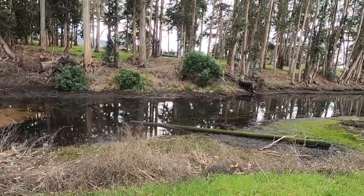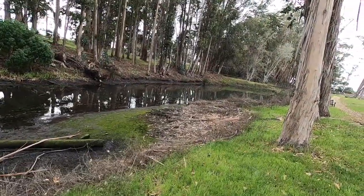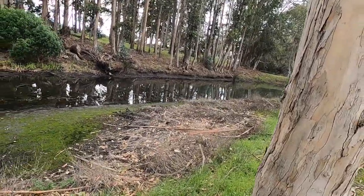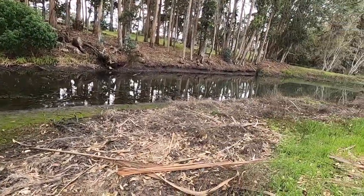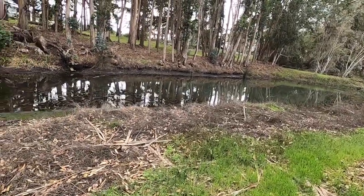As we walk further down, you'll start to see, well, actually I'm not seeing them today, but usually we see some ducks in here. I'm not seeing any today. There are some little fish moving around in there.